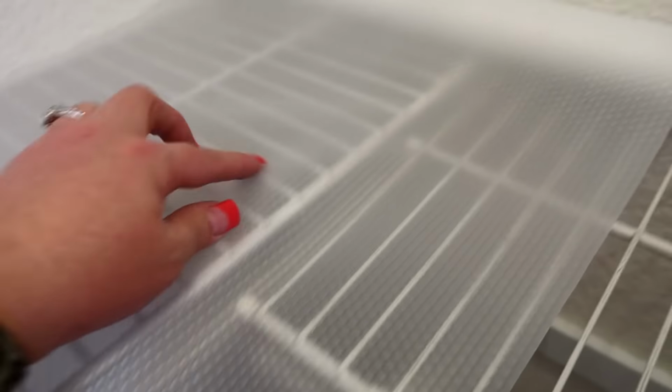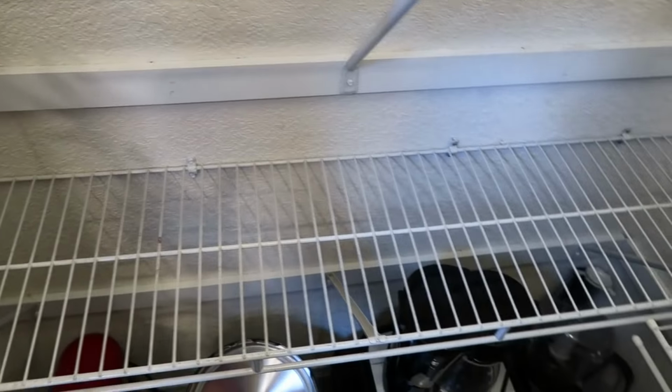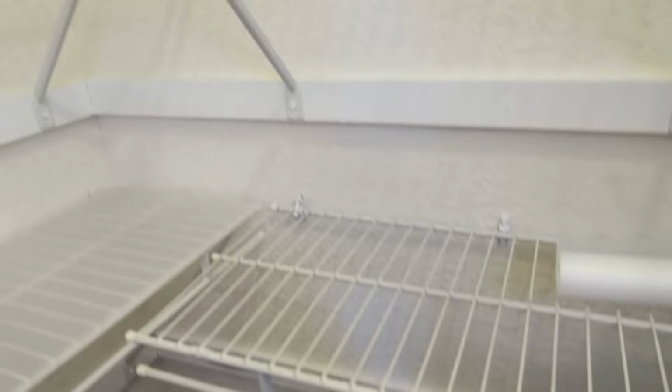Here's the liner. So I'm just going to roll it out on the shelves and then trim it to fit. And then there's about this much left over. So I'll cut that off, and I'll probably end up using that as well because I'm not sure that this one roll is going to be enough to do all the shelves. And that is perfect. So I cut it to fit, and I'm just going to repeat for all of the shelves, or as many shelves as I can get done with the liner I have.